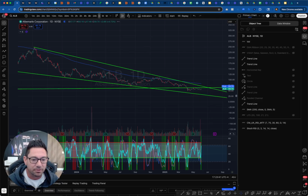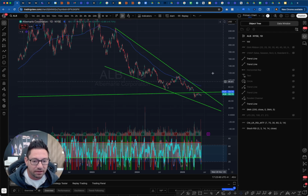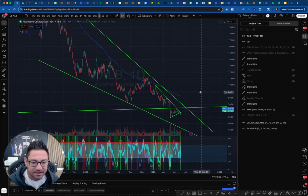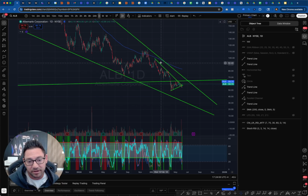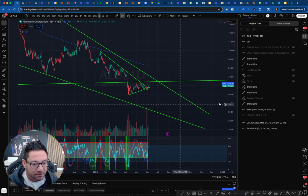Okay, so we're going to go in here, make this a little bit larger, and I want to bring your attention to a few things. I'm going to reapply the lines inside this descending wedge. We also have this, I mean, it could be viewed as a bear flag, right? So it's making bearish consolidation. However, I want to bring your attention to this.